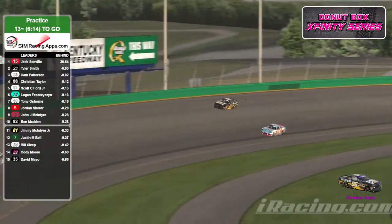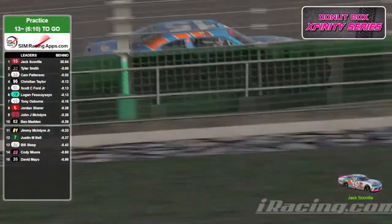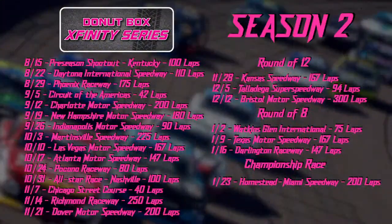But yeah, this is the preseason shootout. They've got, I believe, a 20 race season. We can take a look at the schedule here. We're at Kentucky tonight for 100 laps, and then it'll be Daytona next week. Feel free to pause if you want to look through that schedule. There's a good mix of short tracks, road courses, superspeedways, mile and a halves. Pretty much everything you want, all the way up to Homestead, Miami for the championship race, a whole 200 laps.